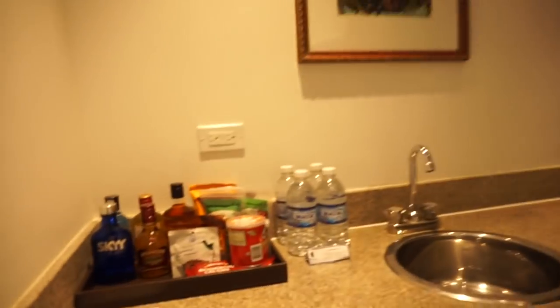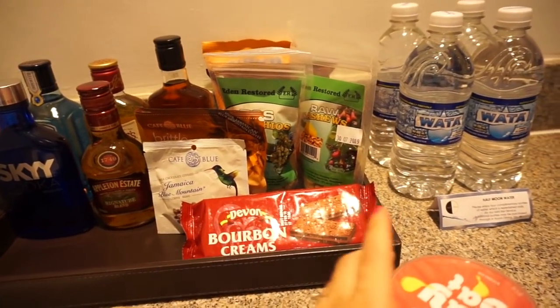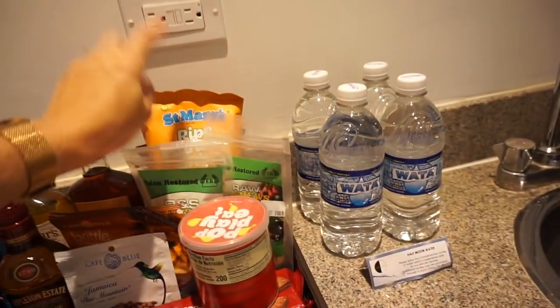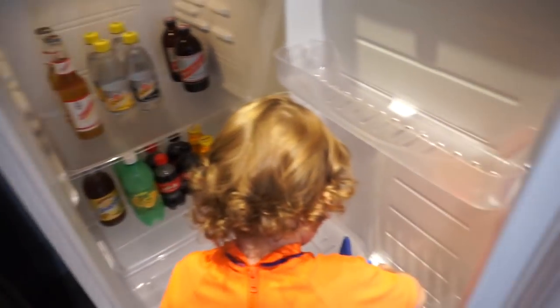Dining table here, Jensen's cot. In here there's just a little kitchen. We've got the minibar, so bourbon biscuits. I have not had these in ages. Some nuts, some rum, vodka. What else have we got? Banana chips, that's quite a popular thing here. And then in the fridge as well, there's a few drinks, which Jensen's gonna get into now.